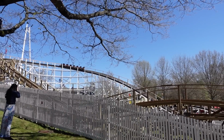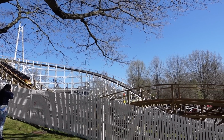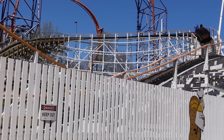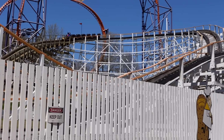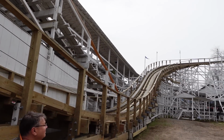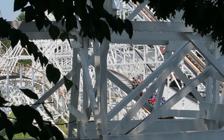It does not level off to induce airtime. Instead, it is just one big turn. It is slightly underbanked though, so it offers some weak laterals. Halfway down the turn, the ride switches to the first section of pre-cut track. This continues to the second turnaround. This was the part of the ride that needed it most.